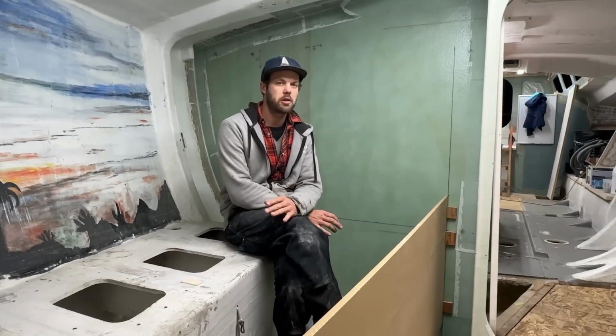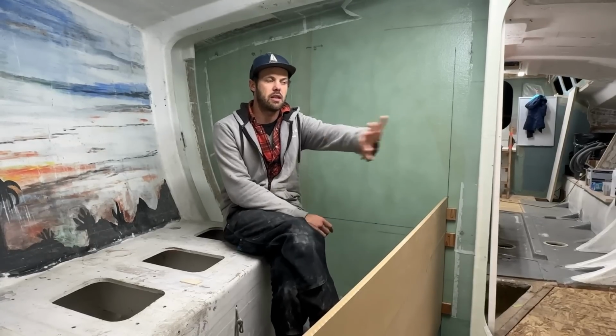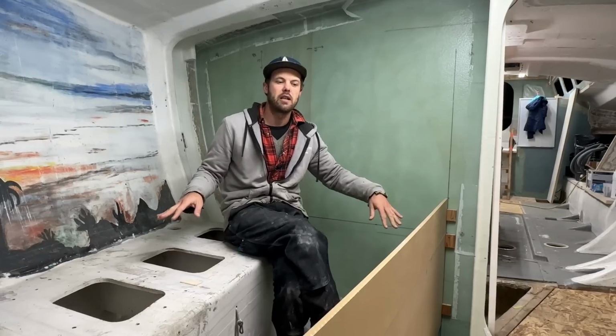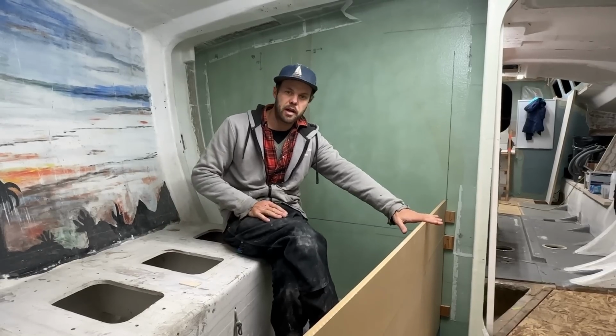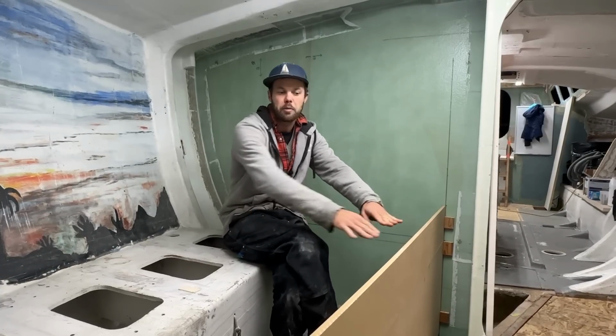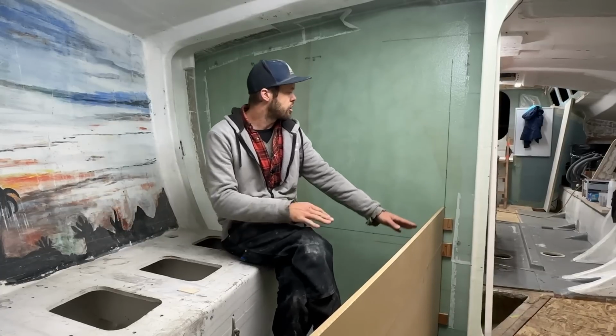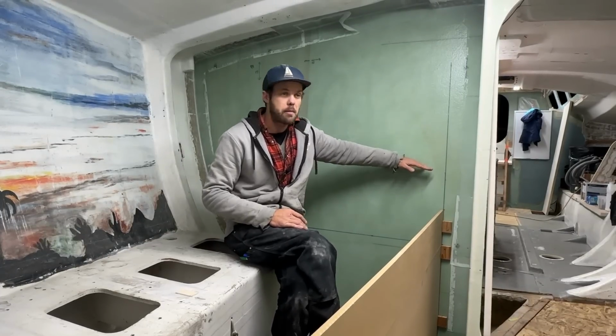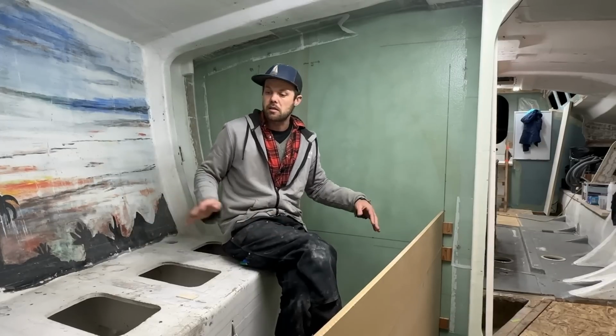Okay, so now I'm on the starboard side of the stateroom. Over there is the hanging locker. This, where I'm sitting, will be the bed. And this level right here will be the bottom of the mattress, and then there'll be slats that come across. So you can see the mattress will basically be this high. It'll be a pretty high mattress. It'll be plenty big for us.